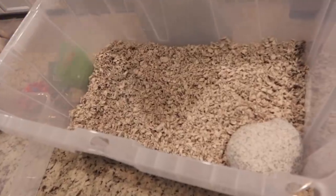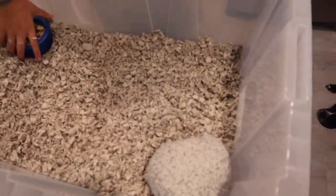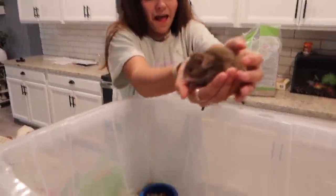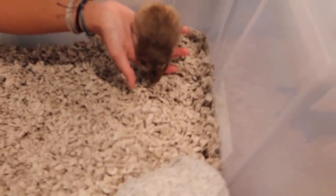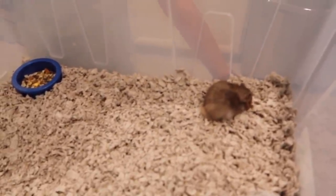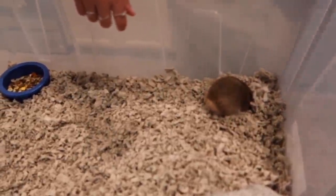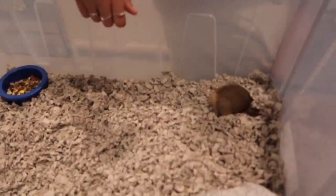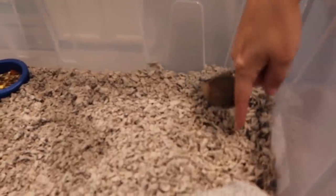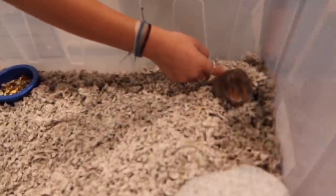It's upside down. I'm putting in the food bowl. I'm gonna put it right here. Is she going down? Well, there's the wall, so should I move her? No, she'll figure it out. Girlfriend, you have a house right here. Hey, look. Right here.